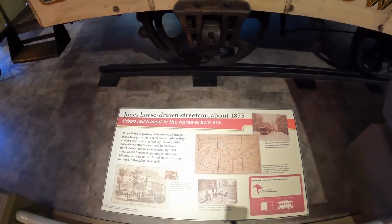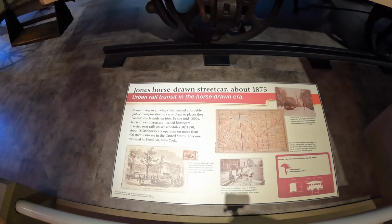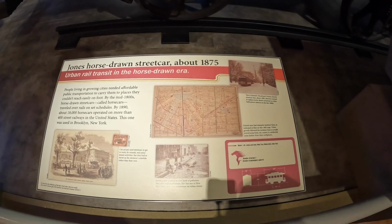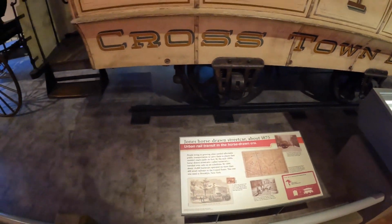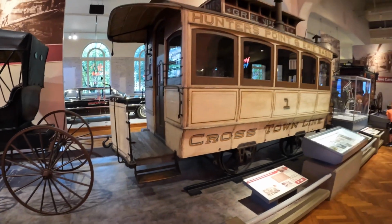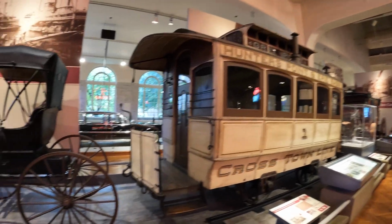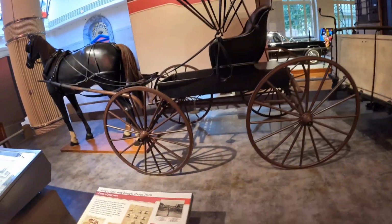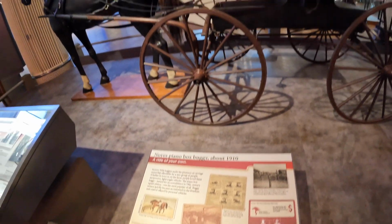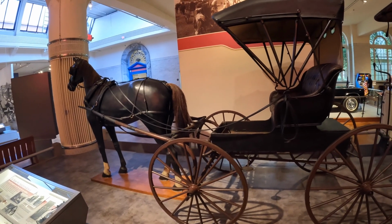Jones horse-drawn streetcar, about 1875. Detroit, huh? Box buggy in 1910. So this is the time where cars and horse and buggy were sharing the road with each other.